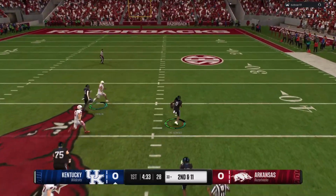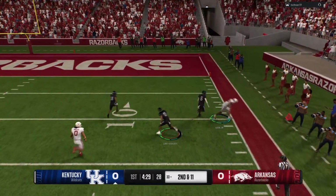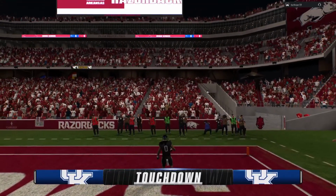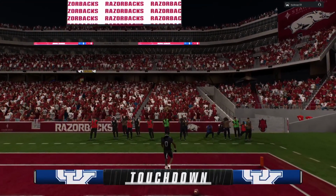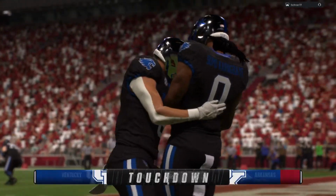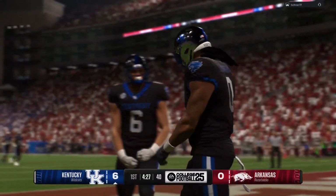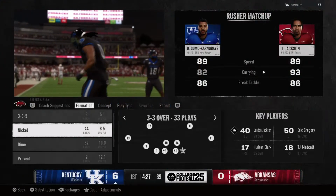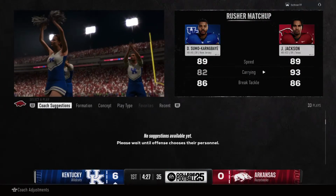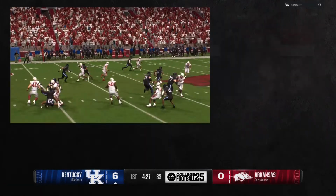Made a defender miss. At the 40, there he goes. He's off to the races. Slippery slide, find his way and ran away from the crowd into the end zone. Touchdown, Kentucky! And these offensive coordinators tell you they want to start fast and they want to establish the run game. That is exactly what you did. First drive, you hand the football off, making the big explosive run, setting the tone for this football game.